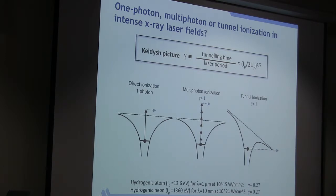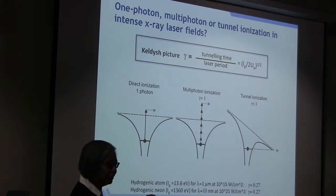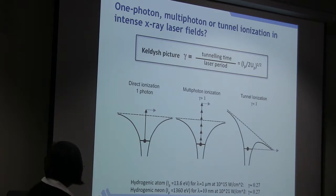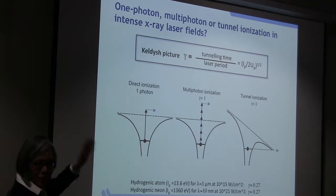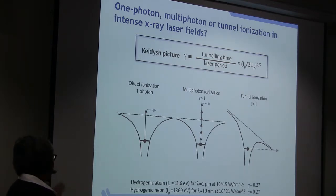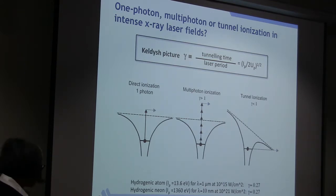Then I thought, what about this Keldysh parameter that everyone is talking about? This is the picture we heard a beautiful lecture about from Lars, right? The tunneling time relative to the laser period is the Keldysh parameter, and you can calculate it from known quantities of the field and the properties of your system. If you can get this below 1, then you have a good chance of tunneling, from a naive experimentalist perspective. With X-rays, you're over many ionization potentials, so you just directly ionize. And I already told you that you hardly have any field-driven processes.